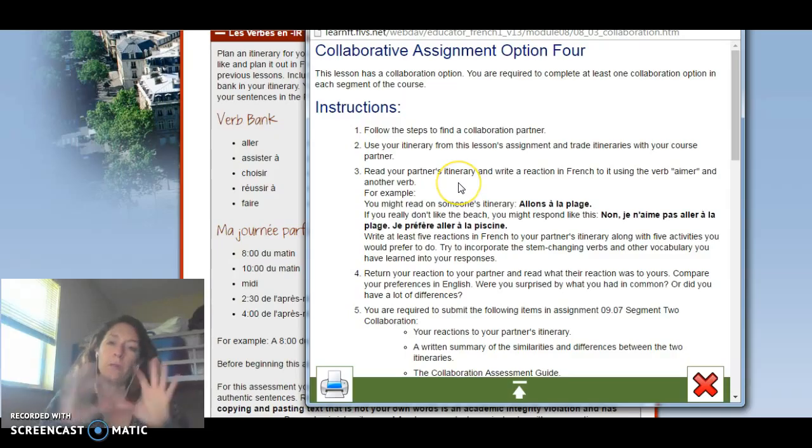What you're going to do is you're going to post them on the page when I put you into a breakout room with your partner, and you're going to read each other's sentences of what you guys wrote. And then you're going to write a reaction to them. So here's a really good example. One person wrote on their itinerary, we're going to the beach, allons à la plage.